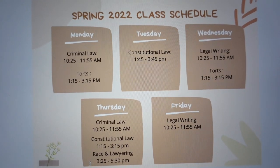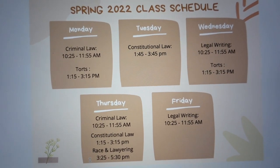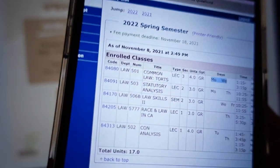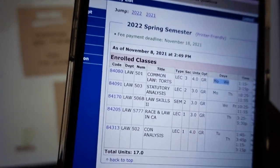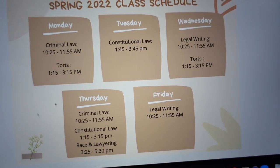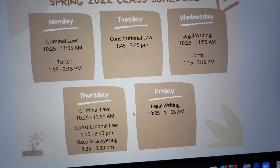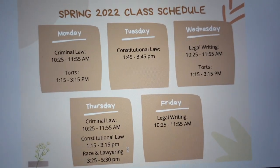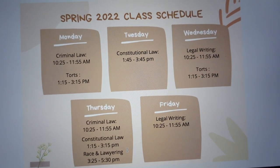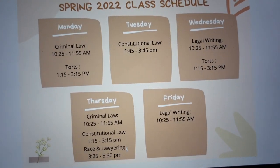Our schedule for next semester, I had to put it into this template from Canva because the way they show us online, let me pull it up. This is hideous, okay? I cannot show y'all my schedule like this. So I used a template, but these are the classes that I'll be taking in the spring. So I have crim law, torts, con law, legal writing again, and then we were able to choose an elective class. Our options were business associations, property, legislation and something, and then an international law course and race and lawyering.